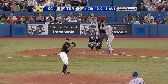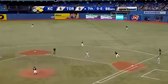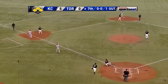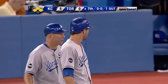Jeff Francoeur, an RBI his last time up, breaks his bat. He's going to get another hit. Billy Butler will stop at third as Bautista gets it back in quickly. Francoeur's second hit of the night. The bases are loaded again.